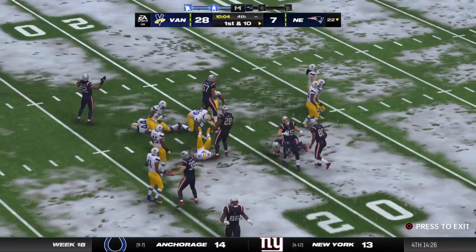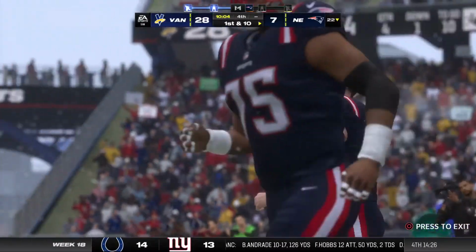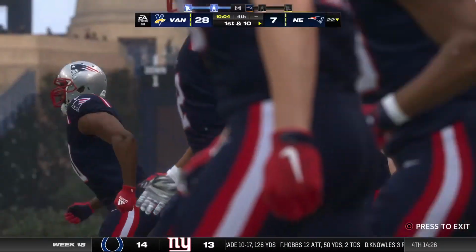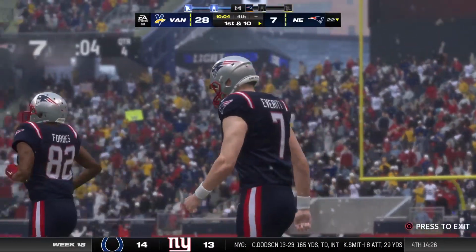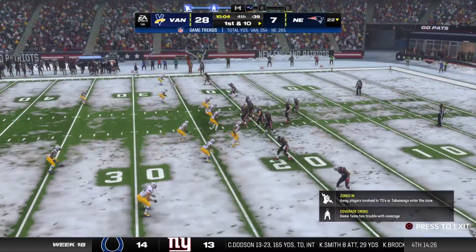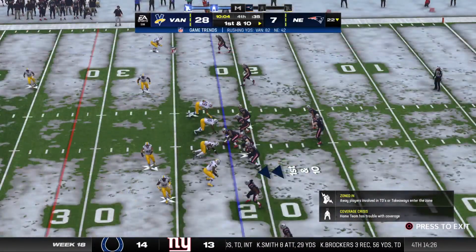And he returns this to the 22. And the Patriots gearing up to go now. And it's all come down to this, hasn't it? Final week of the regular season. As this year's playoffs play out anything like the regular season has gone, we could be in for a wild and fun month of January.